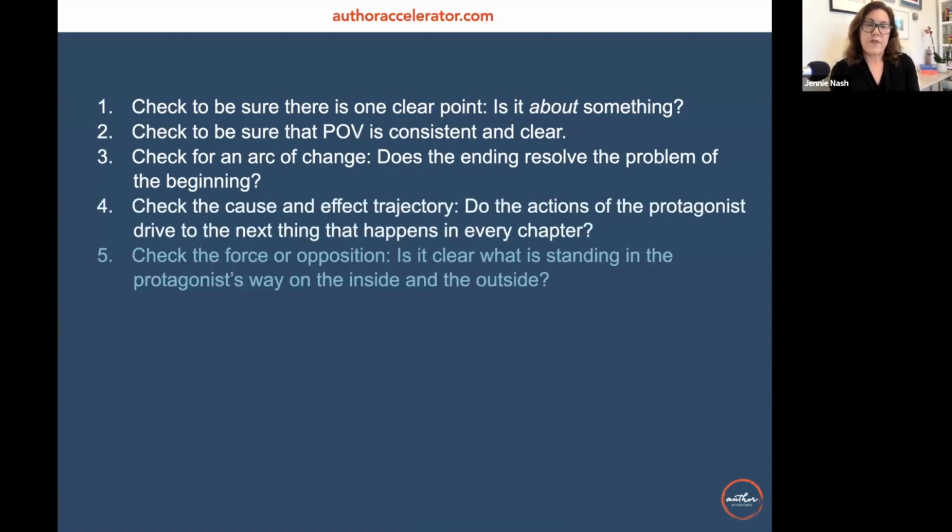You want to make sure that the force of opposition is clear. Is it clear what is standing in the protagonist's way on the inside and the outside? This, again, is what the inside outline is here to do. It's designed to show that there are things in the world, plot level outside forces, that are keeping your character from getting what she wants. And there are things on the inside that are keeping her from getting what she wants, the emotional truths of her life, the things she believes about herself, the doubts that she has.